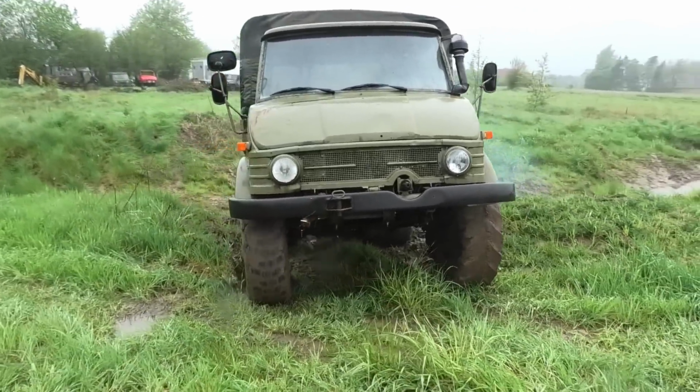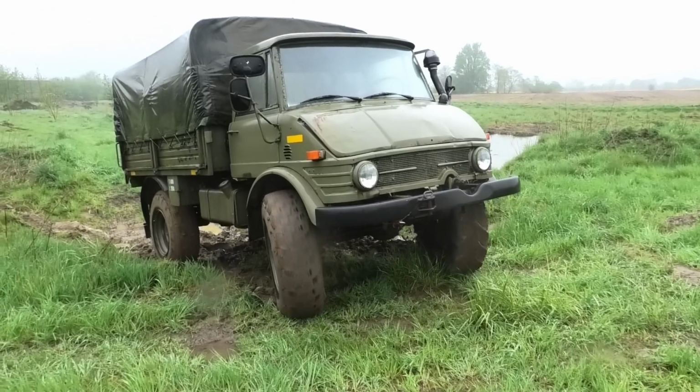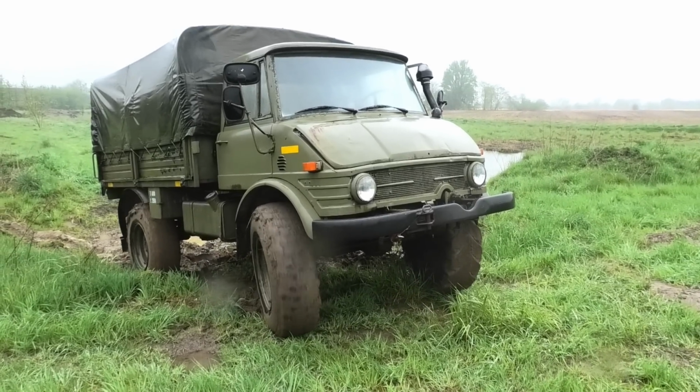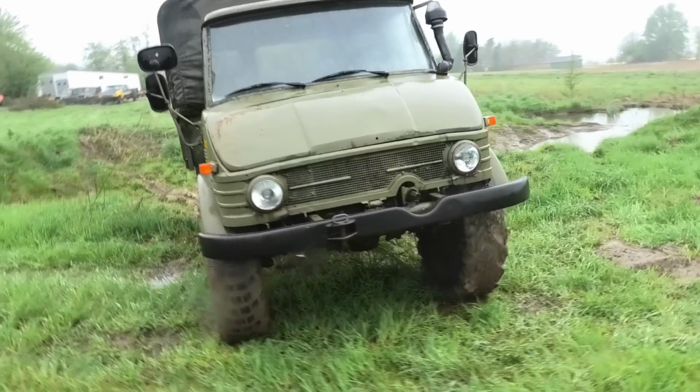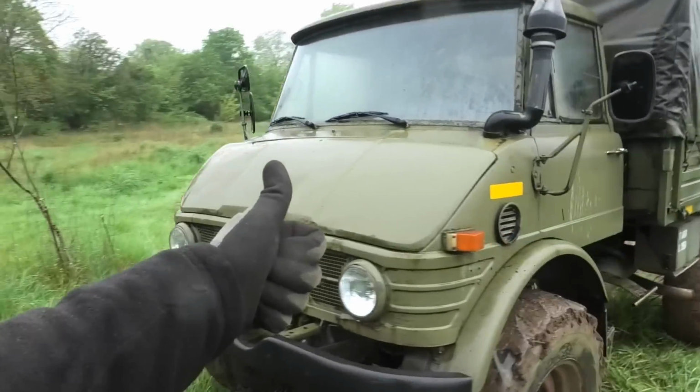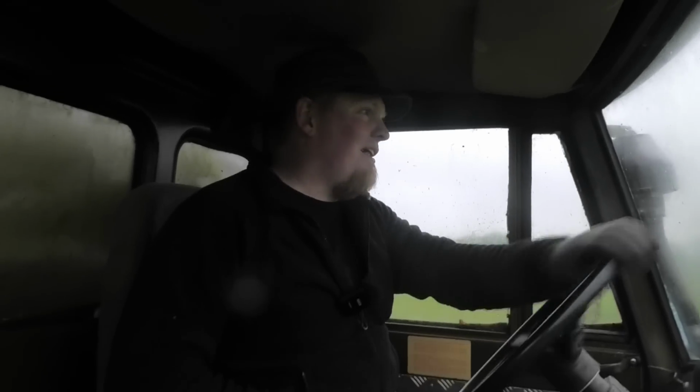But I mean, it is trying. Oh, here we go. Come on, buddy, you got this. See, it doesn't even need me to drive it. You go, buddy. Well, it took care of that all on its own, so let's go ahead and find another hole, see if we can get partially stuck in that as well.